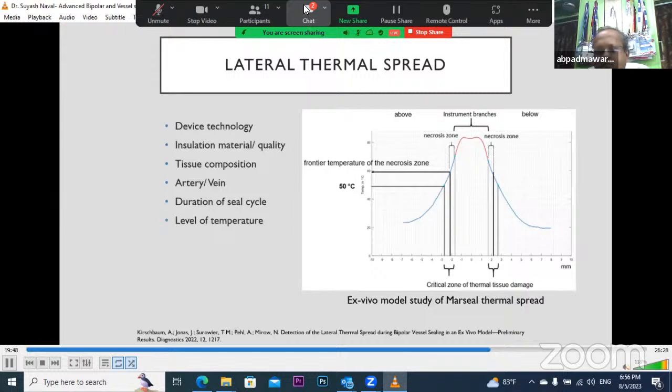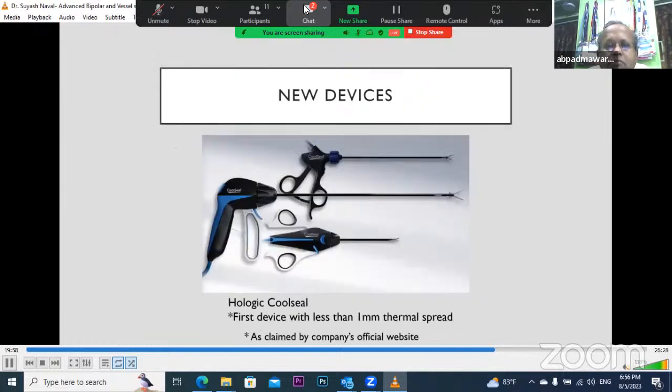So anything more than 50 degrees Celsius is a thermal spread that can damage tissues irreversibly. Coming to new updates and newer devices, many companies are trying to improve these variables and offer you newer ways and more technologies. For example, here is Hologic Cool Seal, which is the first device that claims to have less than 1 millimeter thermal spread.